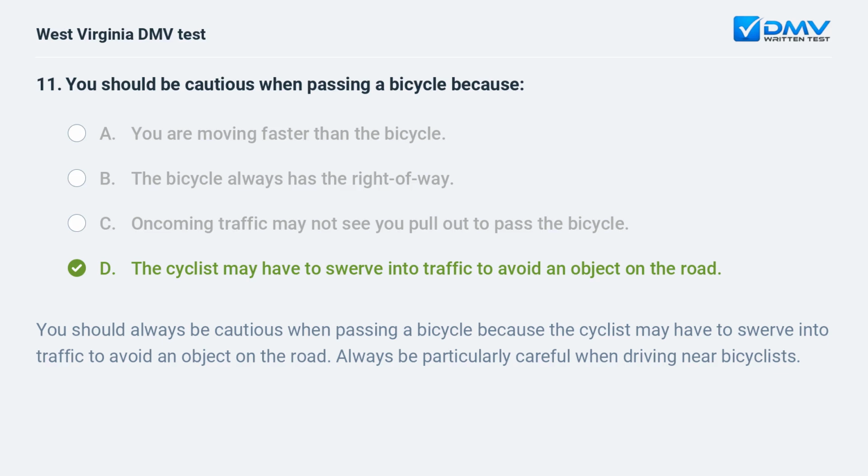You should always be cautious when passing a bicycle because the cyclist may have to swerve into traffic to avoid an object on the road. Always be particularly careful when driving near bicyclists.